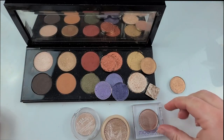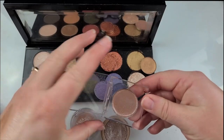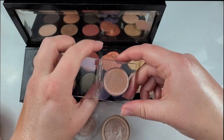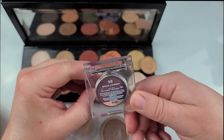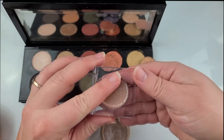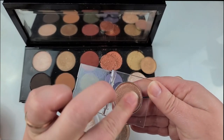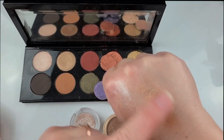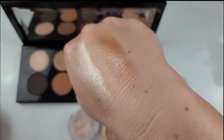All right, then the one that I think is the most similar, though it's very expensive, is the Moondust Shadow from Urban Decay, and it is Space Cowboy. So let me go ahead and show you the back real quick. You get 1.8 grams though. And these do matter because these are really, really super toppery shades. Space Cowboy and Ritz are almost indistinguishable, but I feel like this does have more glitter when comparing it.